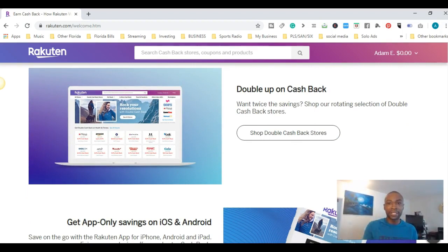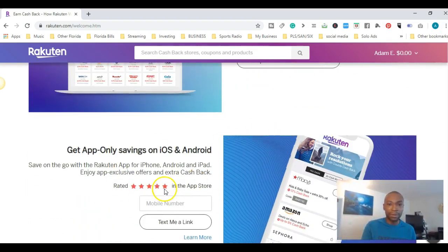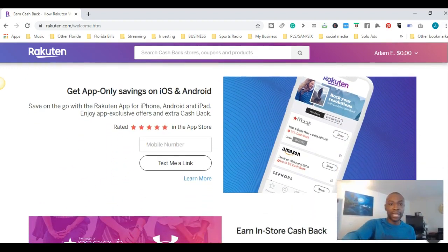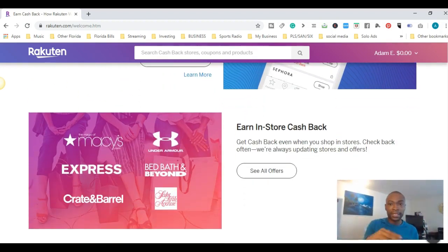Look at that, double up on cash back. You can load it up on your Android device right here. Get app-only savings on your Android, so you can basically shop right through your phone, your Android device, or your Apple device as well. Earn in-store cash back when you shop through those stores. There's a couple of popular stores there.